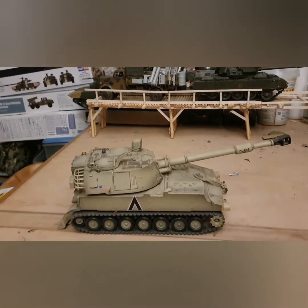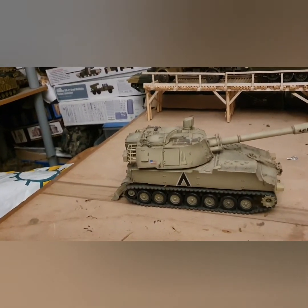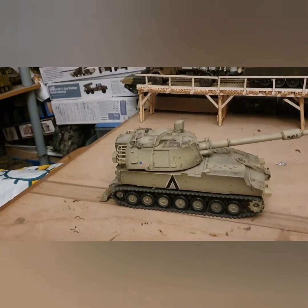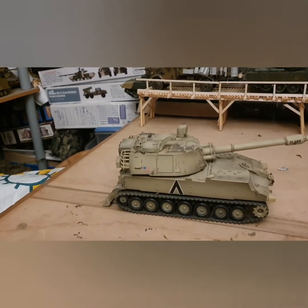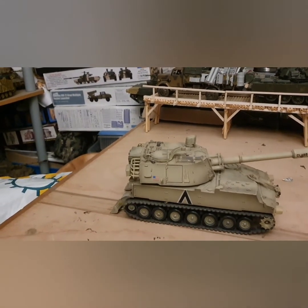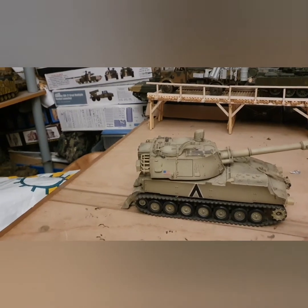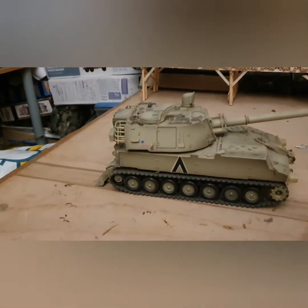More about the actual model now. As you can see, it's a desertized version. Obviously it's got a sand coloured pattern to it, based on Desert Storm of 91. You can see the Allied marking here to point out to friendlies, which, funnily enough, never seemed to matter to certain types of people in the air. Anything on the ground was a target.